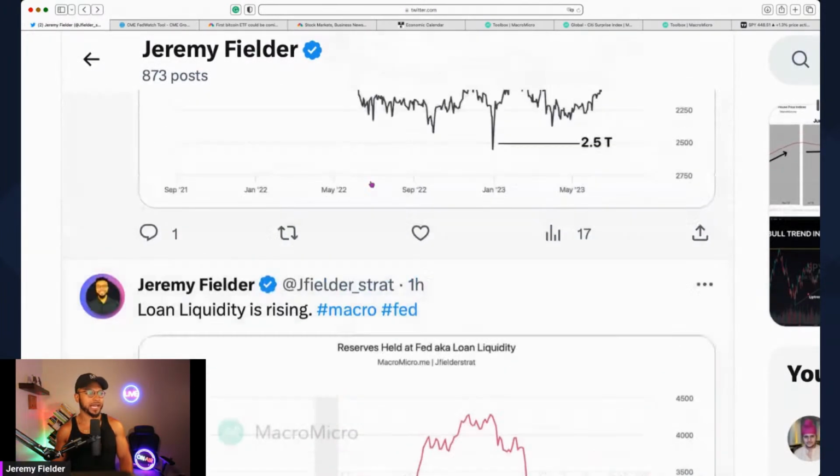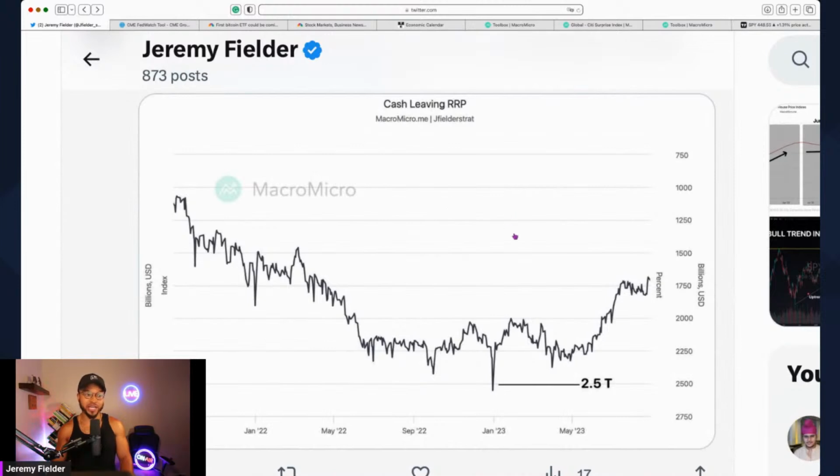Next. Okay, now this is the big one that I'm keeping track of, because this has to do with the treasury supply. This has to do with liquidity also. Another liquidity measurement, cash leaving the reverse repo. We had a lot of cash. With this chart going higher, right, as it goes up, that is a reflection of cash leaving the Fed. This is cash that is parked at the Federal Reserve.